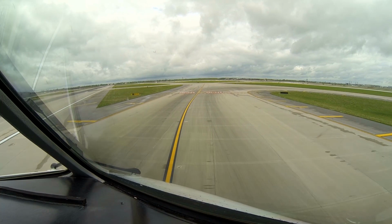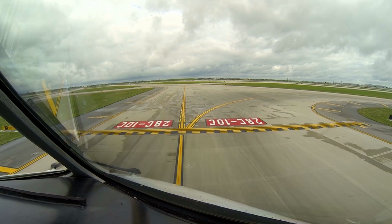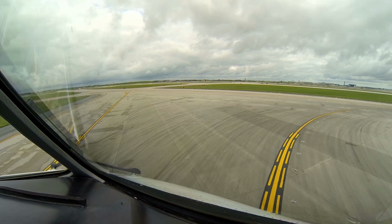Verify AC 3256 is clear. AC 3256, you are clear to land runway 28 Center, wind 230 at 11. Clear to land 28 Center, 3256, thanks.